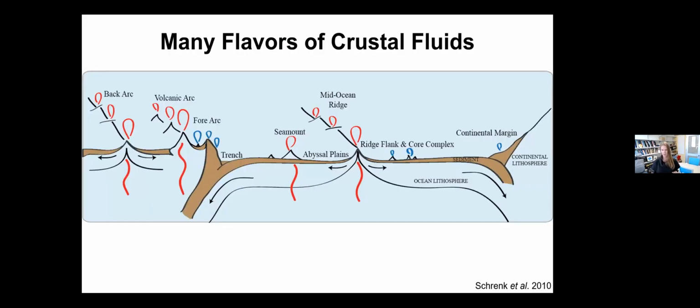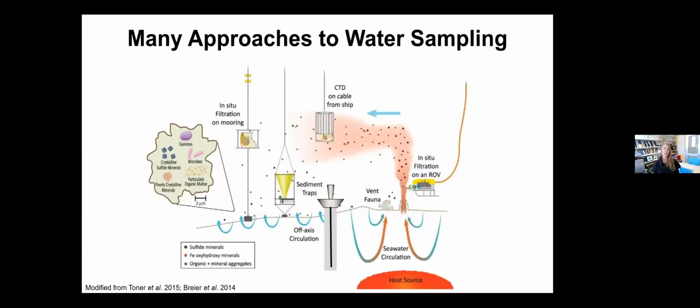Now, there's many flavors of crustal fluids, depending on the tectonic setting or where you are in the ocean. Some of them are illustrated here, as well as a lot of different types of hydrothermal settings, and probably even more that we haven't yet discovered. And, a lot of us are oceanographers. And so we learn that there are a lot of different ways to sample water in the ocean, right? But today we're really going to be focusing on seafloor sampling of fluids that are coming out of the crust or the sediments in the case of some of our ridge flank work.